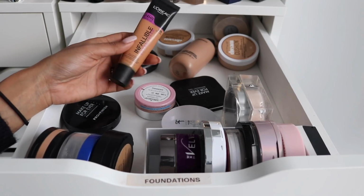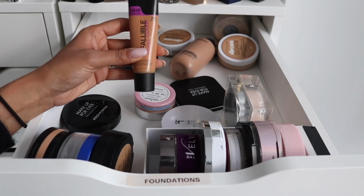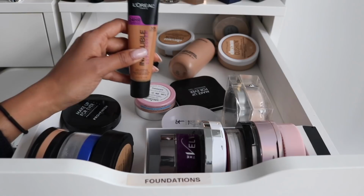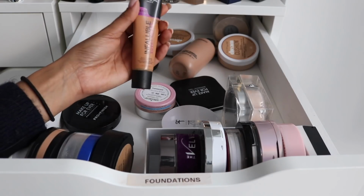Okay, we have the L'Oreal Infallible Total Cover Foundation in the shade 309. And I do really like this foundation, you guys, but I never ever use this anymore. I don't know why, I just forget about this. I feel like it's because it's a little bit too much coverage for me. I just feel like I'm gonna save this, but then I don't wanna save it. I'm gonna put this aside.